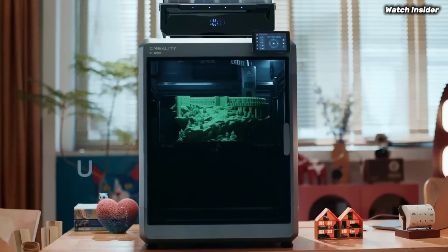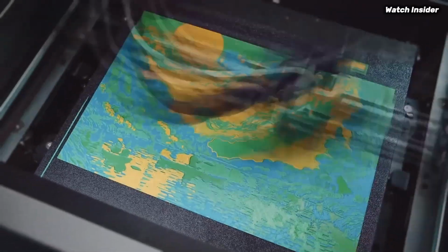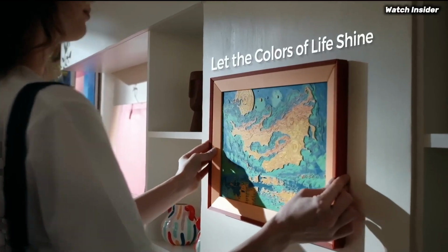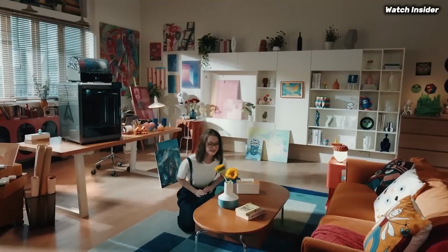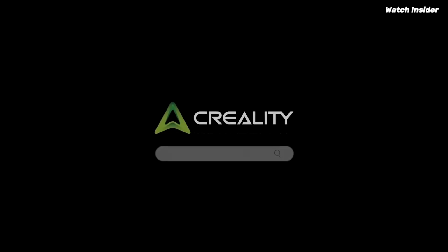Ease of use is another hallmark of the K2 Plus combo. The setup process is straightforward, and the intuitive touchscreen interface makes navigating settings a breeze. For those who may be new to 3D printing, the included software and user guides provide ample support, making the learning curve much less daunting.